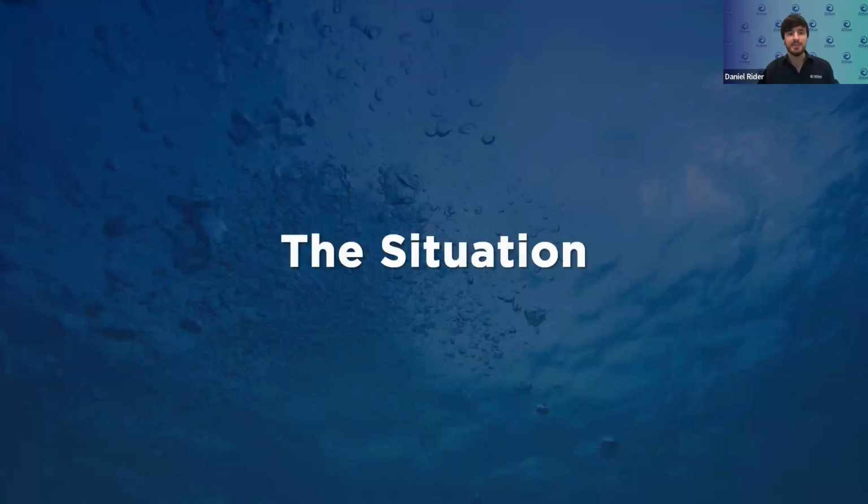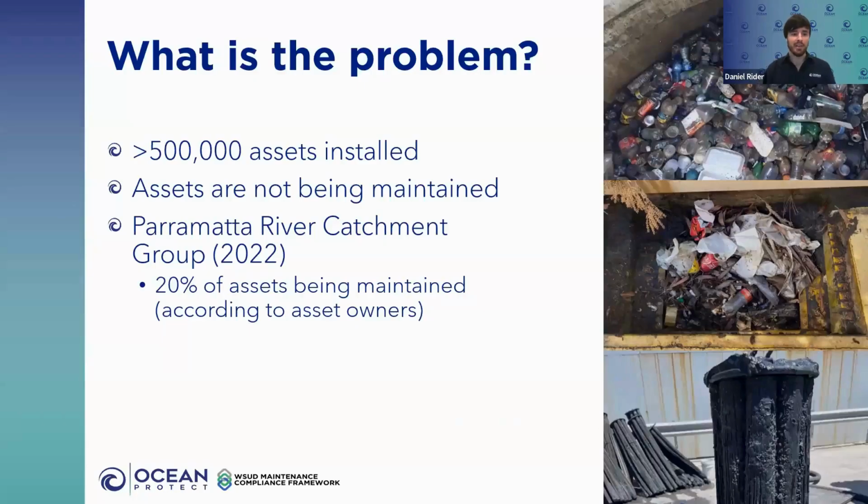In terms of the situation, we've estimated that over 500,000 WSUD assets have been installed across Australia. Ocean Protect have installed nearly 70,000, and there are many other companies that supply and install these assets. So 500,000 would probably be a conservative estimate of how many there could be. And the issue is that these assets are not being maintained. That is causing a whole range of consequences, which I'll get into on another slide.